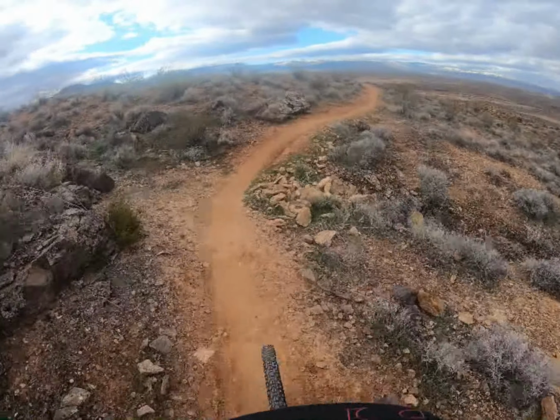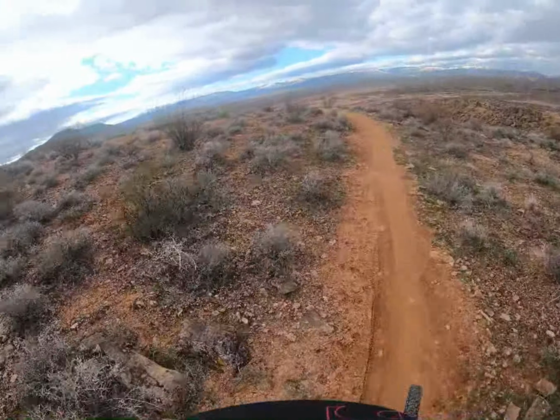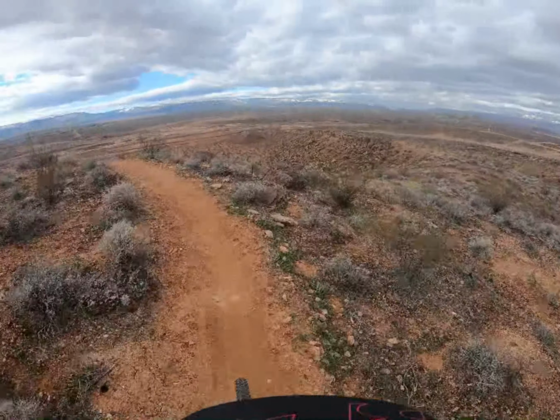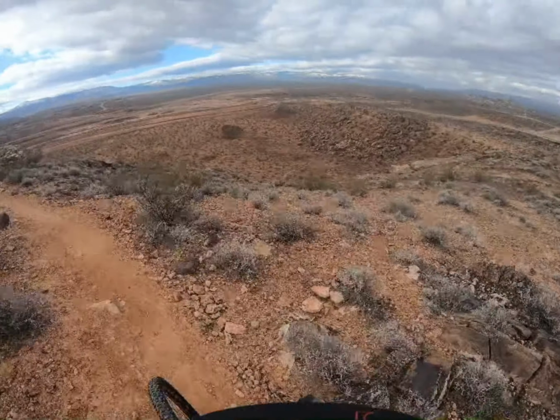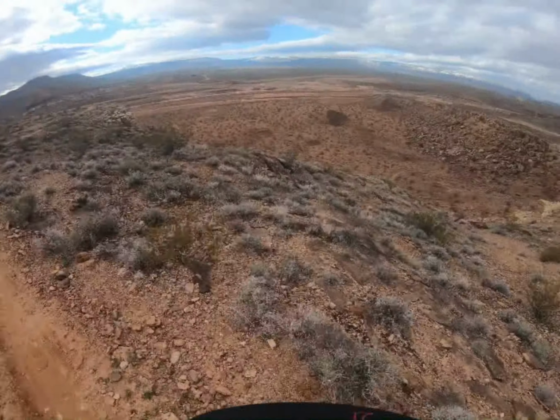Well, here we are, another couple hundred feet higher, about to the top of the climb. Have this nice ridge line riding on.